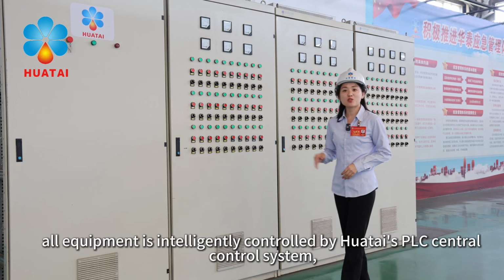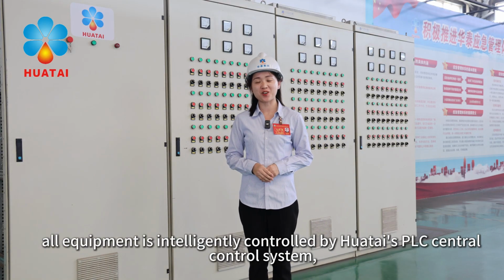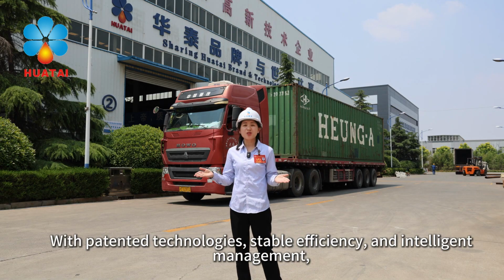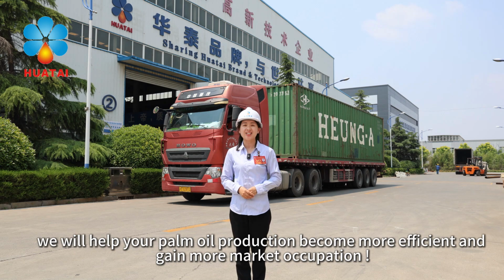All equipment is intelligently controlled by Huatai's PLC central control system, achieving automation, data-driven operations, and remote monitoring to create a truly advanced palm oil production line. With patented technologies, stable efficiency, and intelligent management, we will help your palm oil production become more efficient and gain more market occupation.